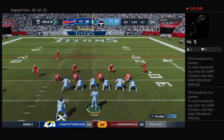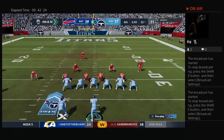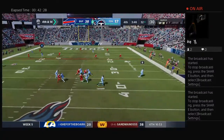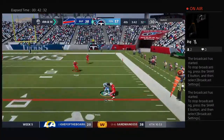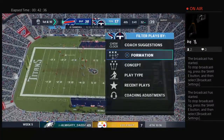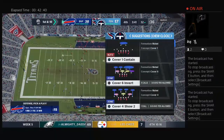And now they're going to go for it. This isn't 4th and inches. This is 4th and 14. Off play action, Tannehill. Flushed out right. And it is incomplete. The Titans try it, but ultimately they fail on 4th down. And the Bills are going to get the football back.